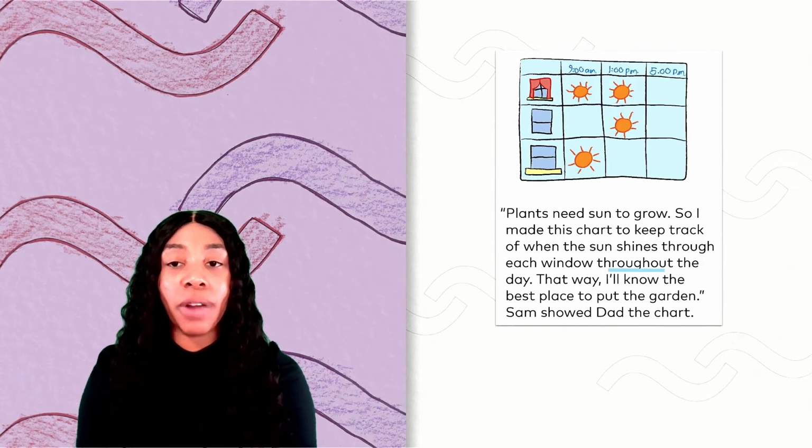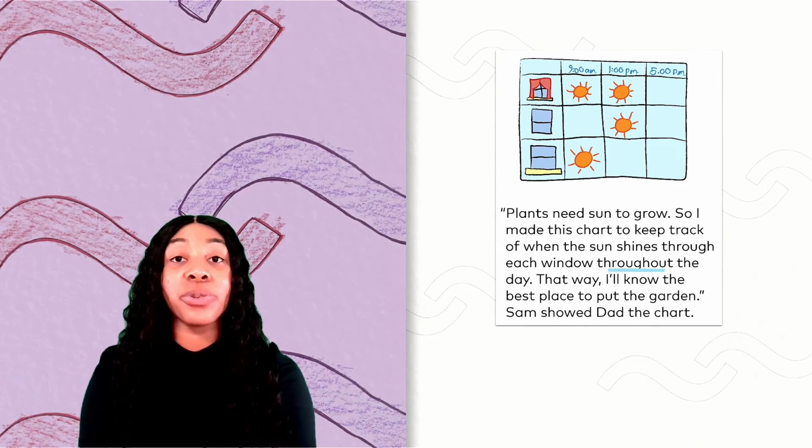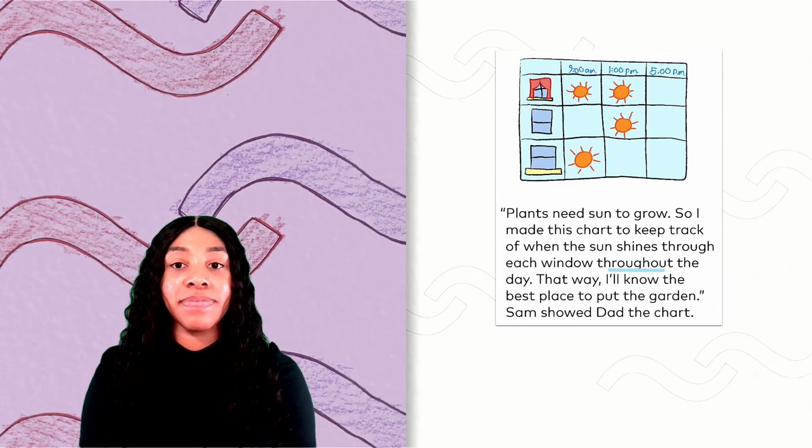"Plants need sun to grow, so I made this chart to keep track of when the sun shines through each window throughout the day. That way, I'll know the best place to put the garden." Sam showed Dad the chart.